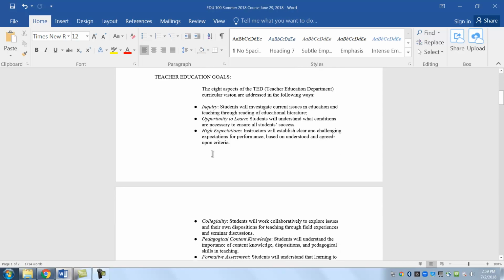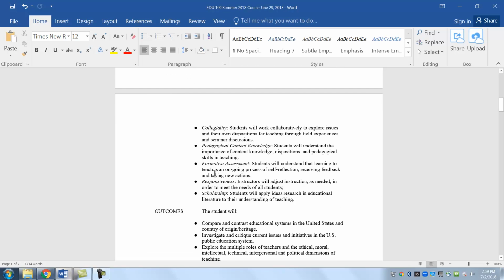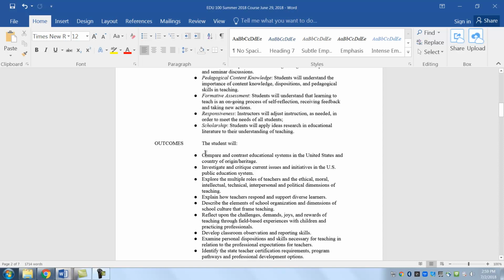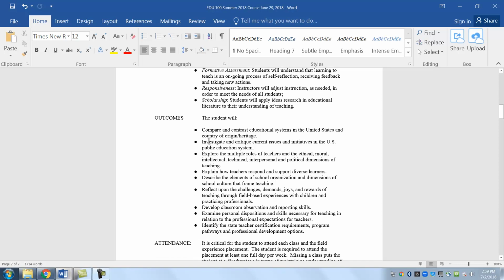So you can look at them. I don't have to read them to you, but this syllabus in this class is based on these goals. The outcomes is what we expect as instructors from you, the student. And so by the end of this course in August, we hope that you'll be able to do these things. And you notice they're verbs, action verbs. Put that in the back of your mind, because we'll be talking about why they're action verbs later on in this course. So those are the things that we would like you to do.